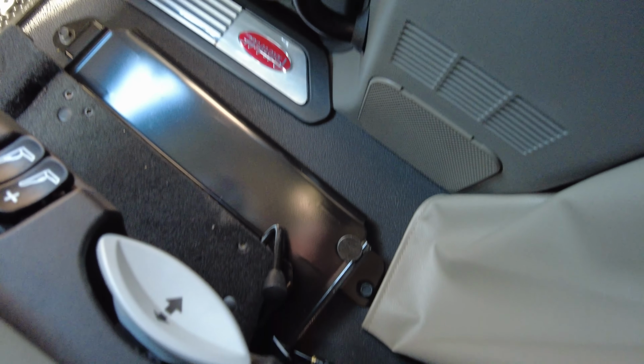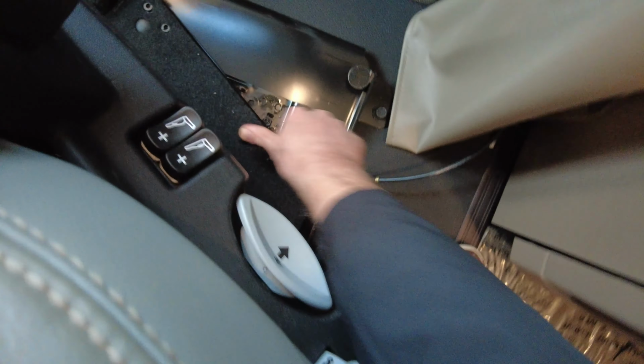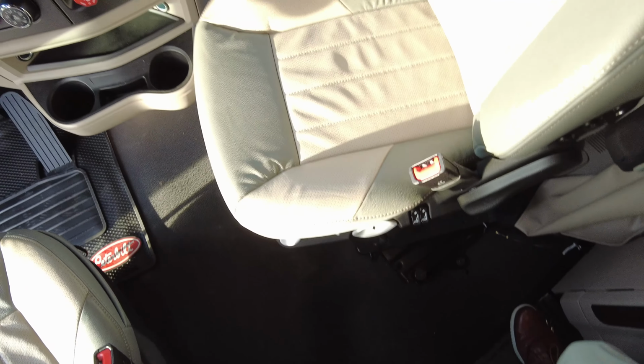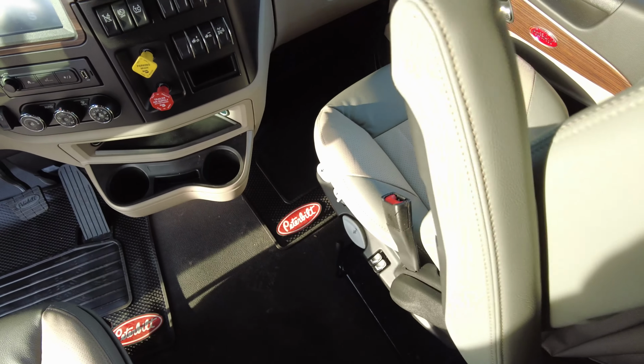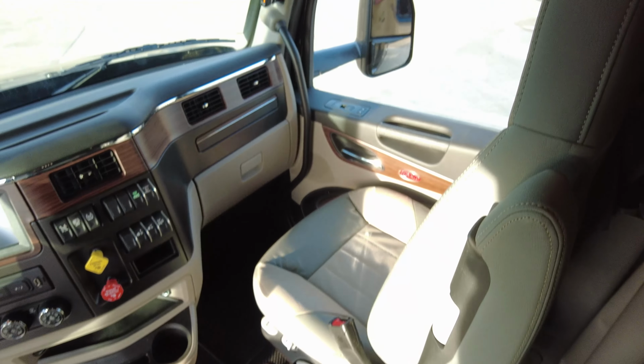Swiveling the seat right back. I'm going to go ahead and point that camera down. There's that lever right here. So I'm going to push that lever again and swing that seat right back around into place. And now you're back in the normal forward facing position.